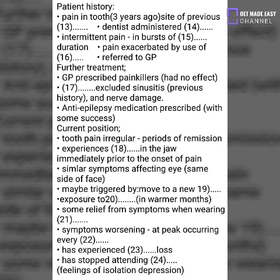Hello, Mrs. Gunn. You've been referred to me because of some pain in your face. Now, I've got some notes from your GP, but perhaps you can tell me in your own words about the pain, when it started and what's happened since? Well, it began about 3 years back. Out of the blue, I got this terrible shooting pain in a back tooth. I've never felt anything like it before in my life.